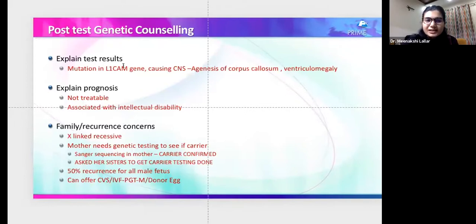The test results I explained as a mutation in the L1 CAM gene, which causes agenesis of corpus callosum and ventriculomegaly. If you continue the pregnancy, the ventricles will increase in size, and obviously the prognosis is not good. It is not treatable. It is associated with intellectual disability and seizures. So the patient did not continue the pregnancy.